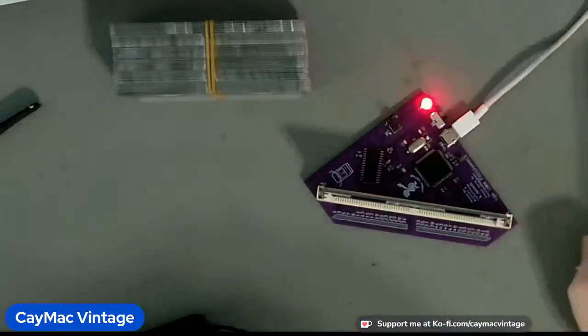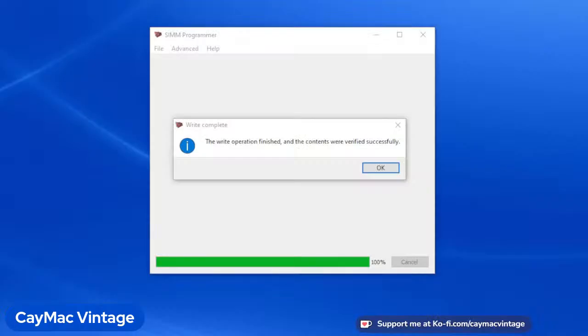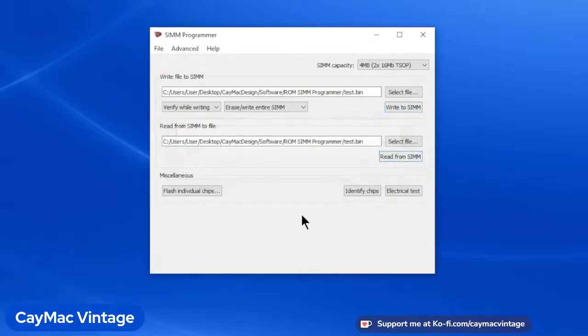So anyway, that finished. We look here. The write operation finished and the contents were verified successfully. So we click on this. Now this is done.